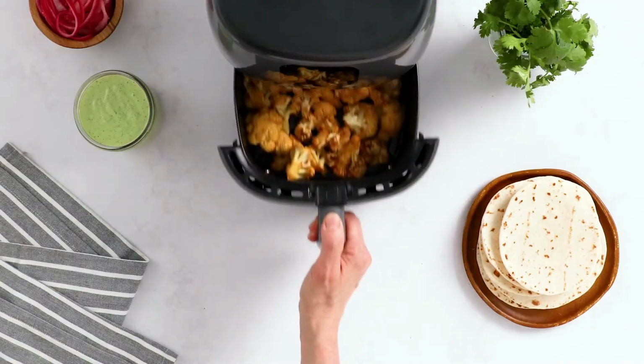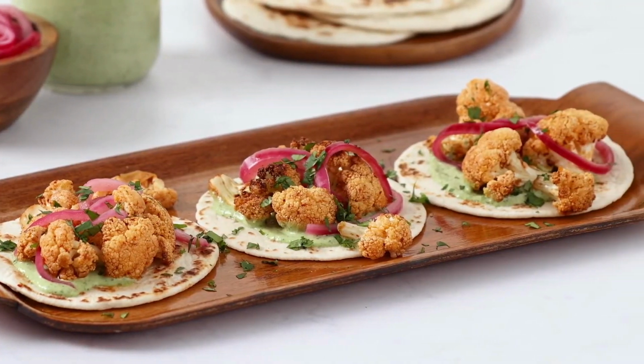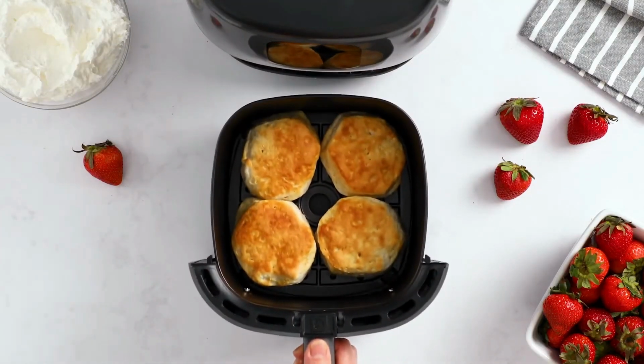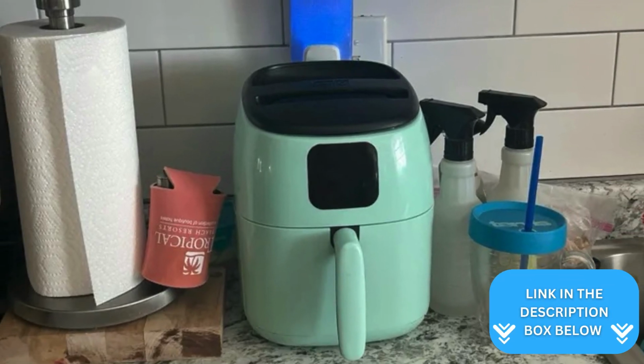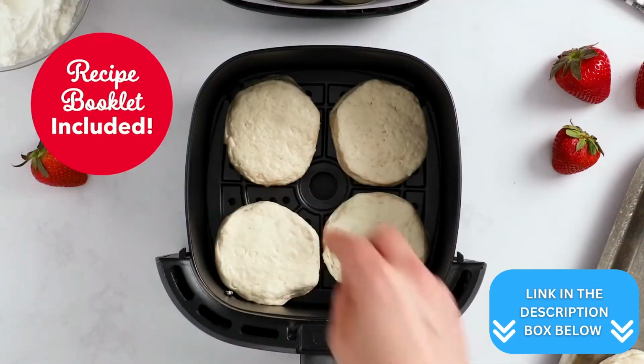Safety features are on point with this air fryer. The auto shutoff function prevents overcooking, while the Cool Touch handle lets you check on your food without risking burns. It's a thoughtful design that adds peace of mind to your cooking experience.